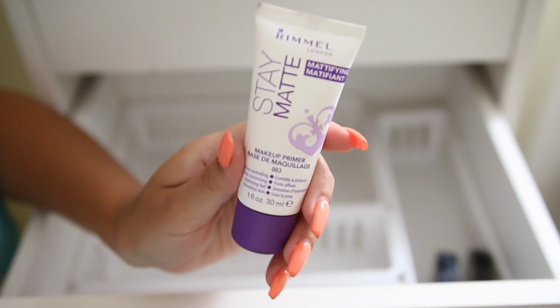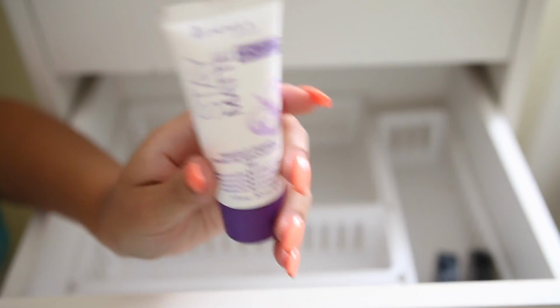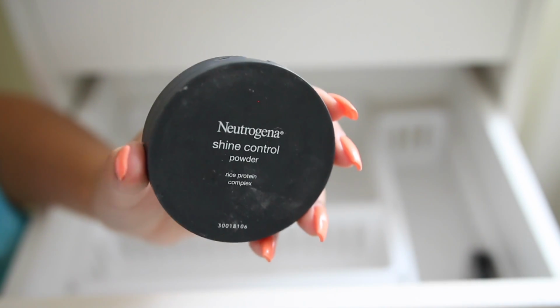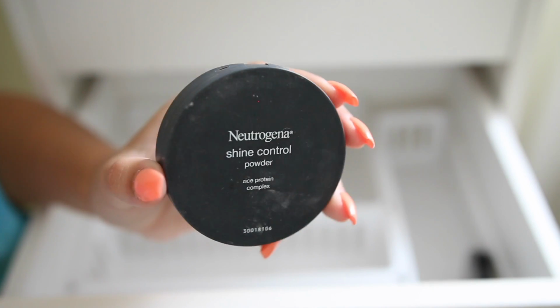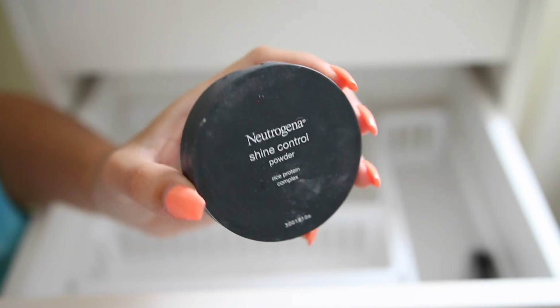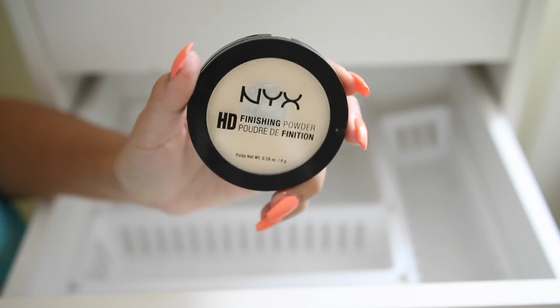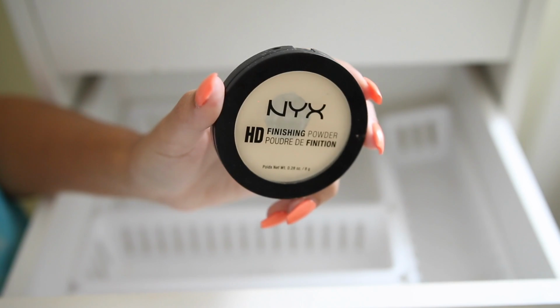Rimmel Stay Matte Primer. I love. Definitely keeping this. I really hate this Neutrogena Shine Control powder, and this was like $14 at the time when I purchased it at the drugstore. I think that's really expensive for a drugstore powder, and this is really old though. I've had this for years. So I am getting rid of it. NYX HD Banana Powder. I love, especially for setting underneath my eyes, so I'm definitely keeping this.